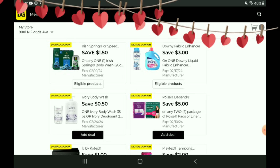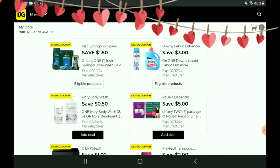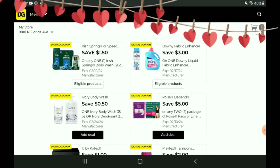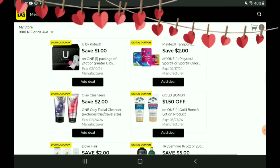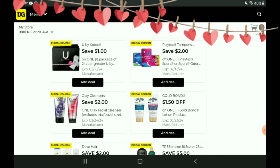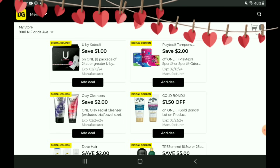Dropping right down below it, we have a $5 off 2 for our Poise products. Those start out at $6.50, so pick up two. After the coupon, you are paying $8 for two. Moving on down, we have a $1 off 1 for our U by Kotex products. These start out at $3.95. After the coupon, you're paying $2.95.